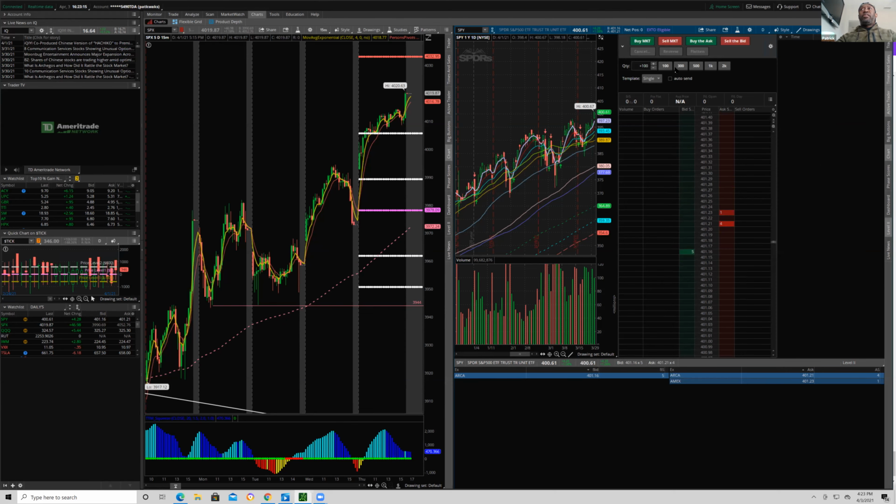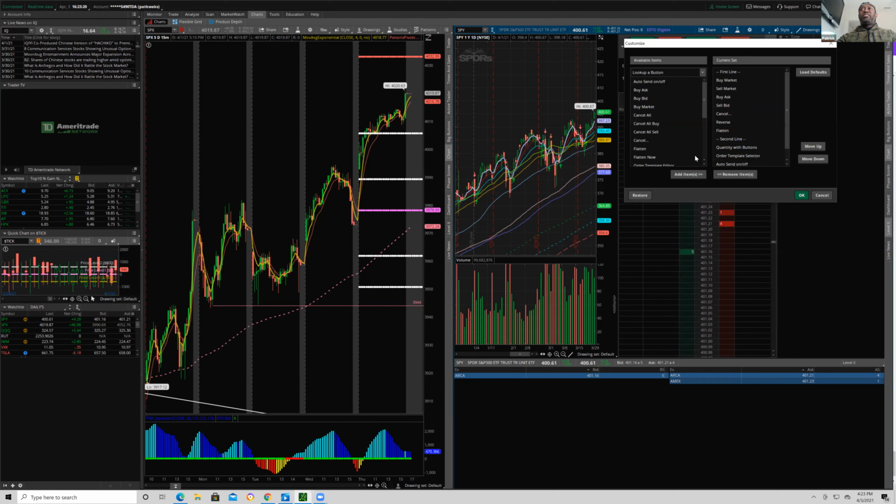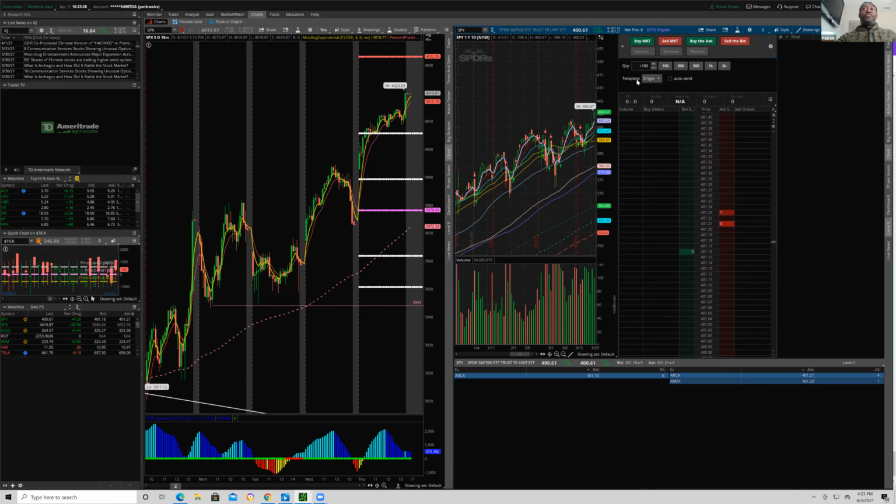All right, you can expand it this way. You can go in here too and change the quantity size that you want, the quantity of buying. Hey, if your account size is huge and you trade 100 contracts, but if not, you can always change this to like say 10 contracts. I always leave my auto send off.